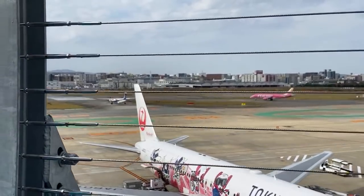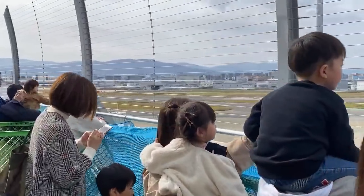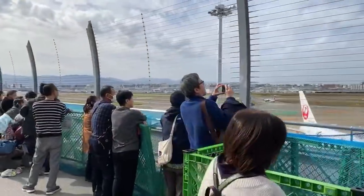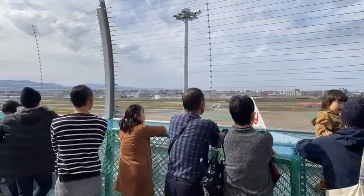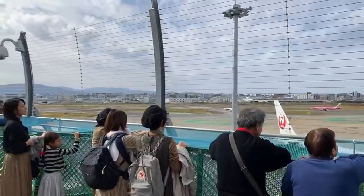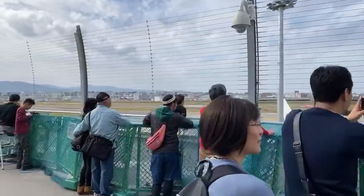So we're gonna see a plane take off. Let's move on over here. And then we're gonna go downstairs to the departure terminal. You can take a look at some of the gifts that they have. Oh, here comes a plane. Check this out.